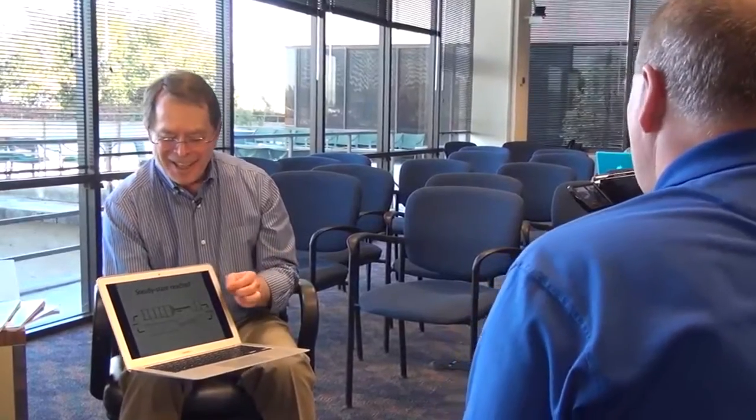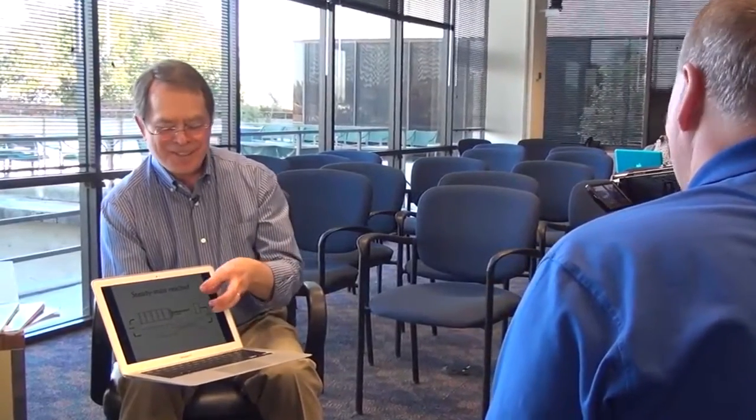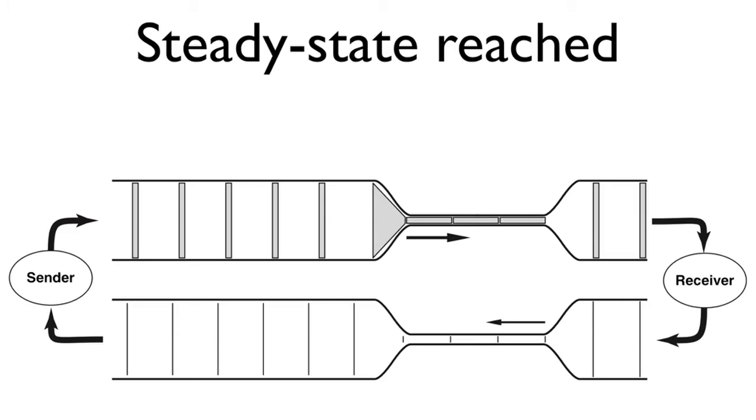Yeah, and the failure we saw was this works perfectly after you've exchanged a round trip time worth of packets. But when you're starting up, when you're here, there's no clock. And so the hard part on TCP is not getting it running, it's getting it started. Because once you've got it running, you've got a clock that tells you exactly what to do.